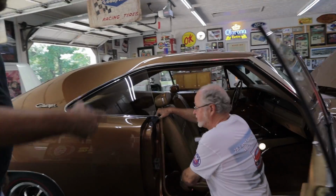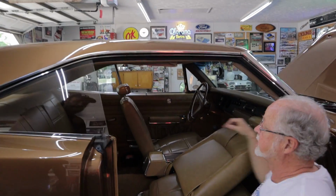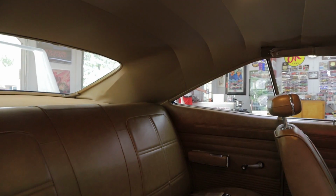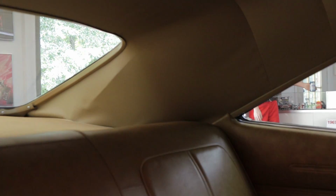Yeah, you can see this. If you look at the window pillar, the rear window panel coming down on the top, there's a crease right before the window, and you can see it in this picture. That is where the original Charger rear window was. It sits in that groove. They broke out the rear window to put the plug in for the fastback window.